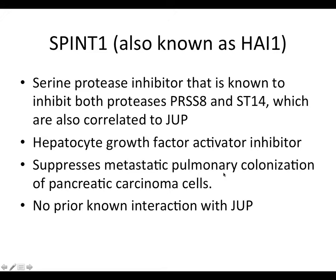Also in another type of cancer, and you see this a lot, if I'm working on lung cancer and I'm looking at a gene, usually that gene has been characterized in another cancer as well. And sure enough, this gene, SPINT1, which is positively correlated to our gene of interest, is known to suppress metastatic pulmonary colonization of pancreatic carcinoma cells. And also, I will say, there is no prior knowledge of this SPINT1 ever acting with jupe.